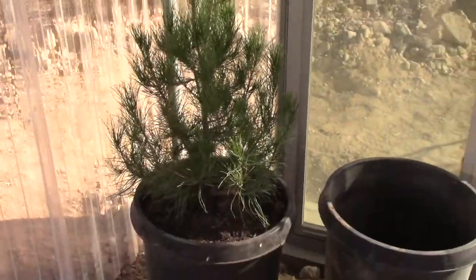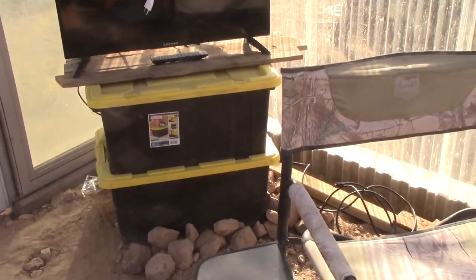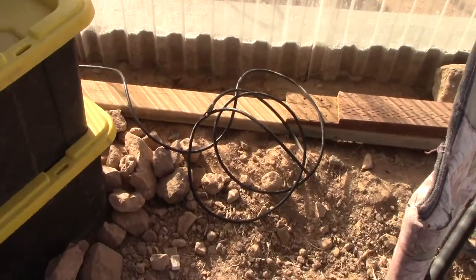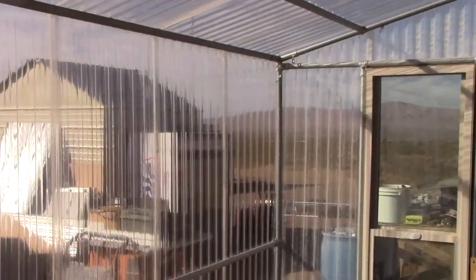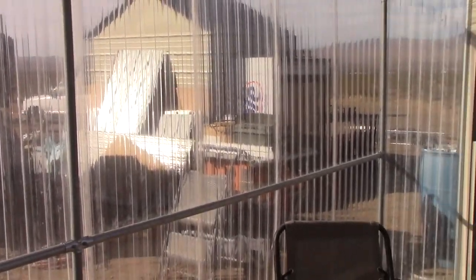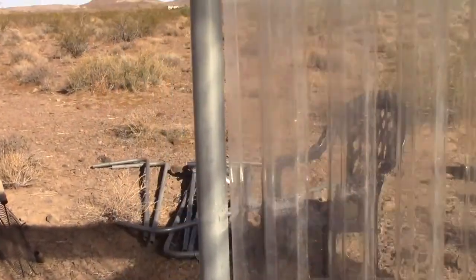So that's its home for the moment. Here's the TV. So what we did, we brought my computer. We used an HDMI cable, hooked up my computer, sat it here, and then we watched a movie and stayed warm and stayed pretty warm and out of the wind, both things. So it's just a temporary setup.